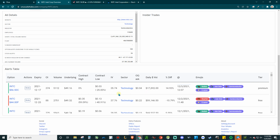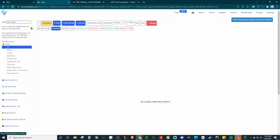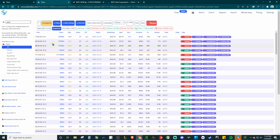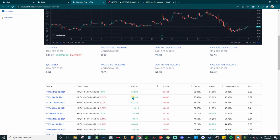So there's got to be some kind of news out there that's going to move this stock. Sorry, I just hit my phone there. And this is a similar play to an XPEV play that we just hit the other day. This one was a little bit different in that it was a lot less time. Now we know XPEV. If you ever trade EV stocks, especially China EV stocks, they can move.